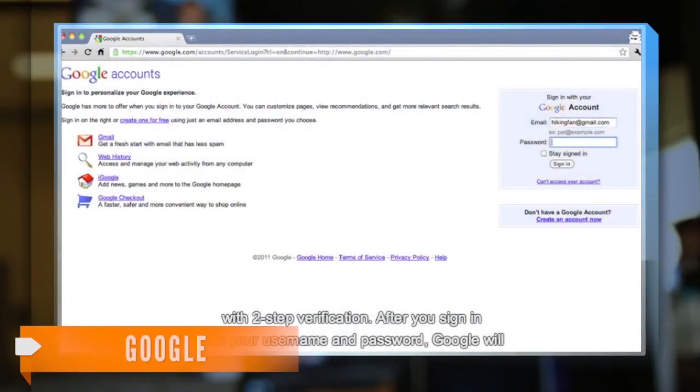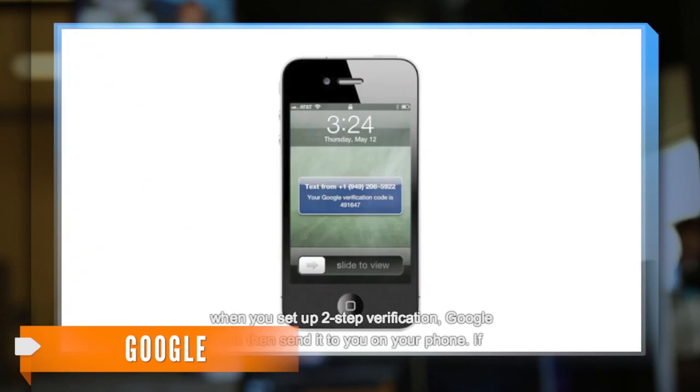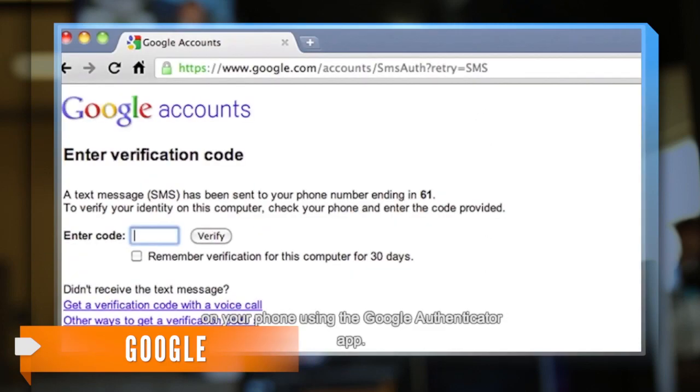Google explains exactly how its two-step authentication program works. After you sign in with your username and password, Google will ask you for a verification code. Google will then send it to you on your phone. Enter the code from your phone. Check this box and you won't be asked for another verification code for 30 days.